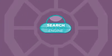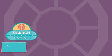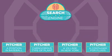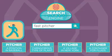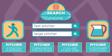Modern search engines also understand more than just the words on a page, but what they actually mean, in order to find the best one that matches what you're looking for. For example, if you search for fast pitcher, it will know you're looking for an athlete. But if you search for large pitcher, it will find you options for your kitchen.